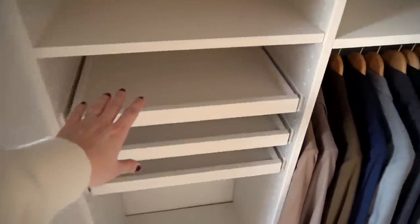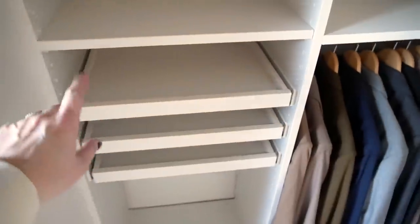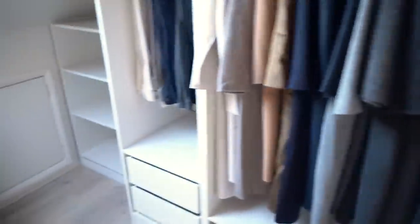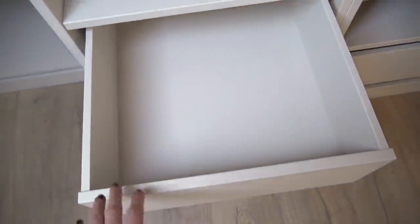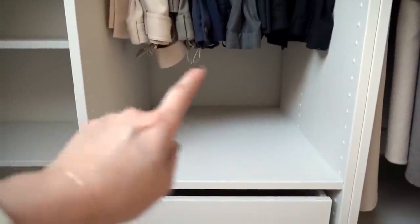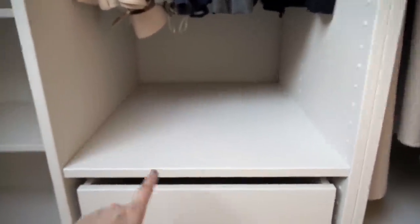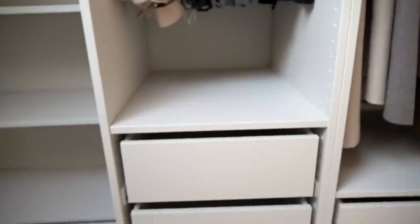And then in here, these are the pull-out trays. These are going to be accessories, so stuff like sunglasses. So that I can do, and I can also put stuff in these shelves. And then I've got these 2 drawers free down here. So they're quite deep, but just not very wide. They're 50 wide, those ones. And I could, even now that I've put trousers here, I could have some sort of storage box, if I needed to, so that it looks nice and neat, put in there. Or I could always move this shelf up and add in another drawer. But for now, I'm just gonna leave that as is.